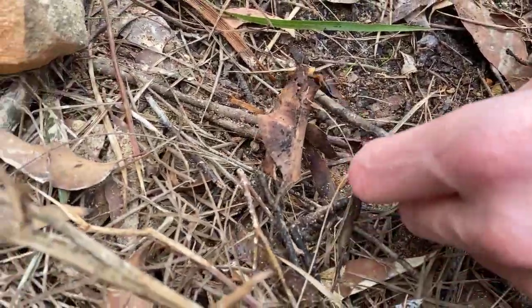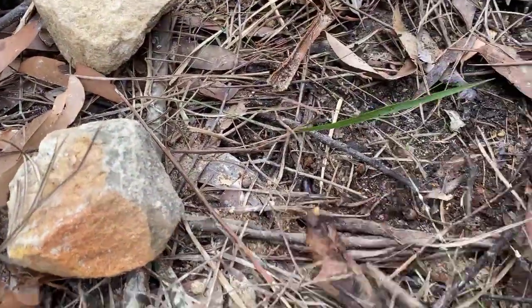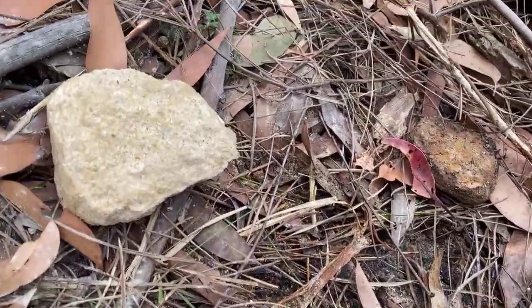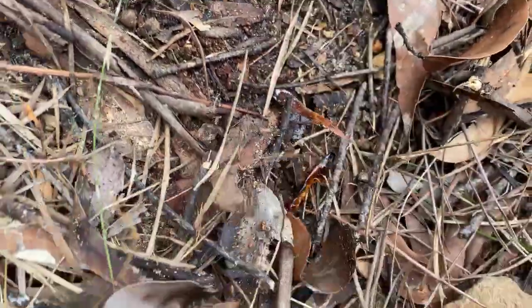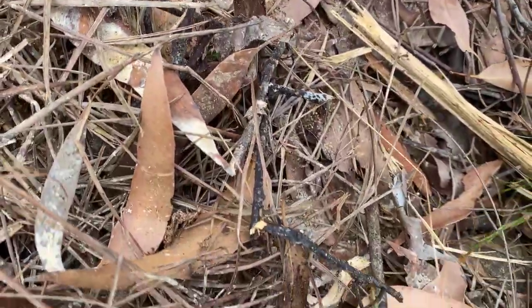See, like defending himself, the way it put its pincers up. That's how they defend themselves. So it's like, oh, I don't want to get pinched by those ones. Let's have a look. I'll try not to. Definitely not going to hurt him. Look at that. Isn't that cool? I don't even know what that is. Giant earwig. Look at that. Wow. And he's very, very busy trying to get away and protect himself.